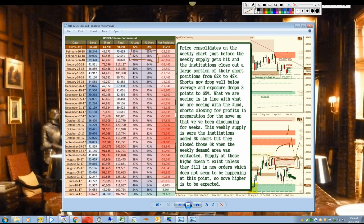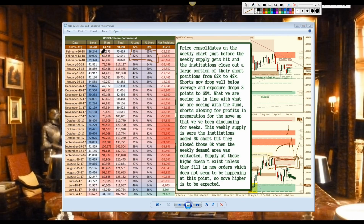All right, so USDCAD, what do we see here? We see that institutions closed off some of their longs from 30,000 to 26,000. But take a look at the drop in shorts, 62 to 49. What did I say about the US dollar, right? That they used to be aggressively long, but now they're not as aggressively long. And why do I think that's the case? Because they're going to push price higher, right?